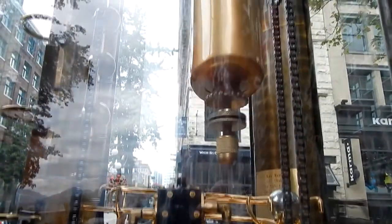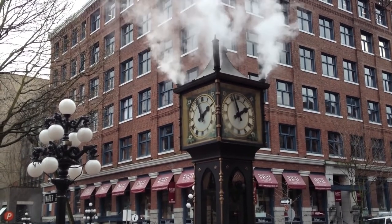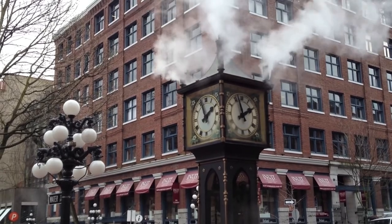The good news is that the steam is still at business. It works whistling at the top of every hour and announcing quarter hours with the Westminster Quarters, a clock chime melody that's also used by London's Big Ben.